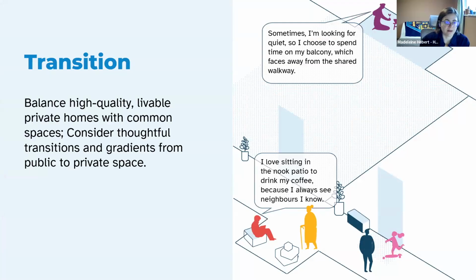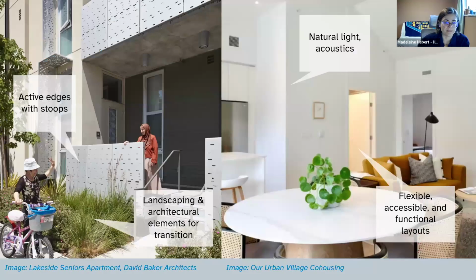Transition. So this goes back to that concept I was talking about, which is our desire to have some control and autonomy over our social exposure. So it's really about balancing high quality, livable private homes with the common spaces and thinking thoughtfully about the transition. So we could do this through active edges with stoops that have a bit of separation between the public realm and the private building. And then thinking about things like acoustics, and light and flexible and functional layouts in our units. So making sure that people's homes are really comfortable, then they're much more likely to feel happier overall in the building and have more positive interactions with their neighbors. And acoustics are one piece that is really important and that we hear a lot about.